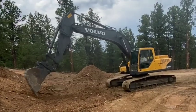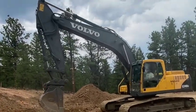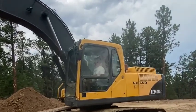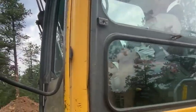A big concern was having enough space for the building, but also enough space around where the building would go so that the concrete trucks can drive all the way around it and pour the concrete for the foundation.